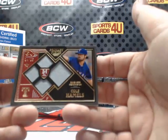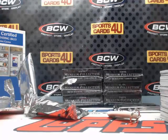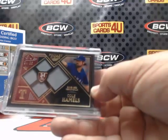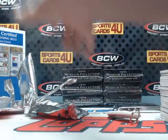Jersey, 24 out of 25. Rangers, Cole Hamels. Any A's? I don't remember any A's. To 25. That's a low number in all jerseys.